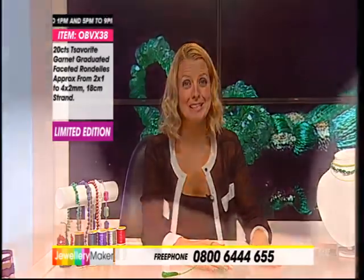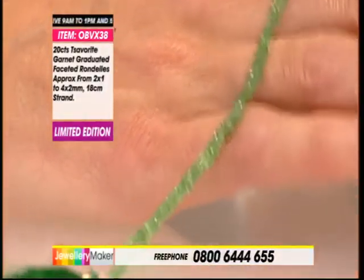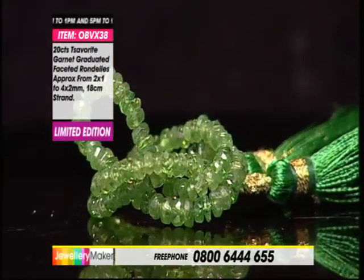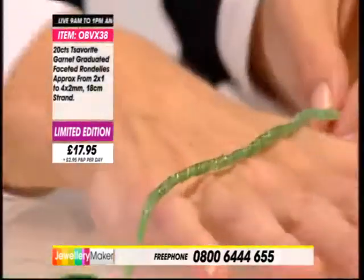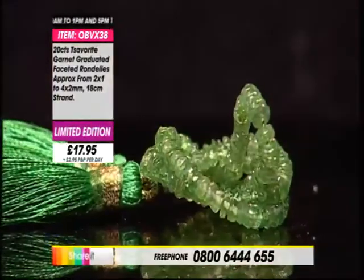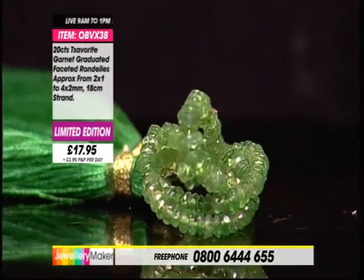If you want to join us, it's a limited edition zavarite garnet strand, and you will not believe what we can do for this luxury gemstone. Yours for the taking for just $17.95. It's all about the luxury. These beautiful rondelles have that real zest of colour. It was first discovered and was thought to be a feature emerald that had never been seen before.